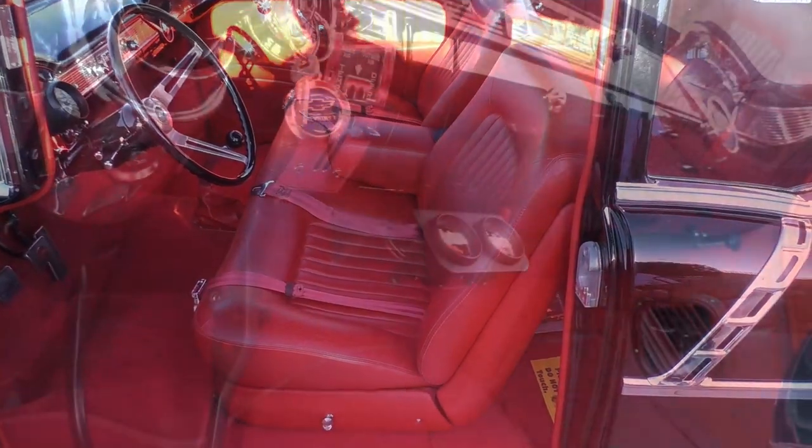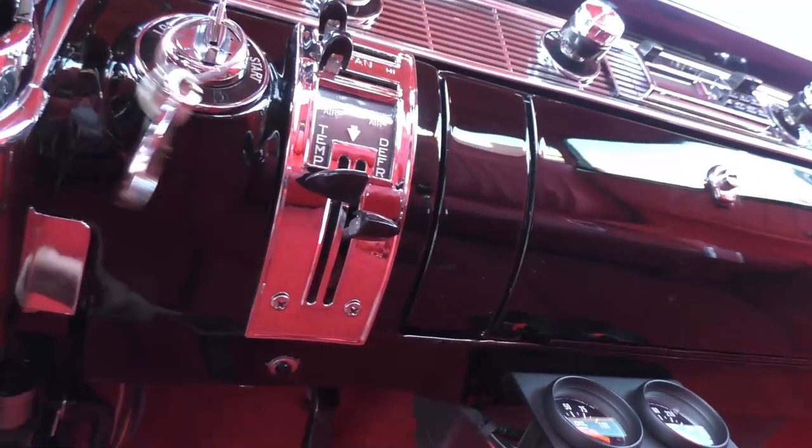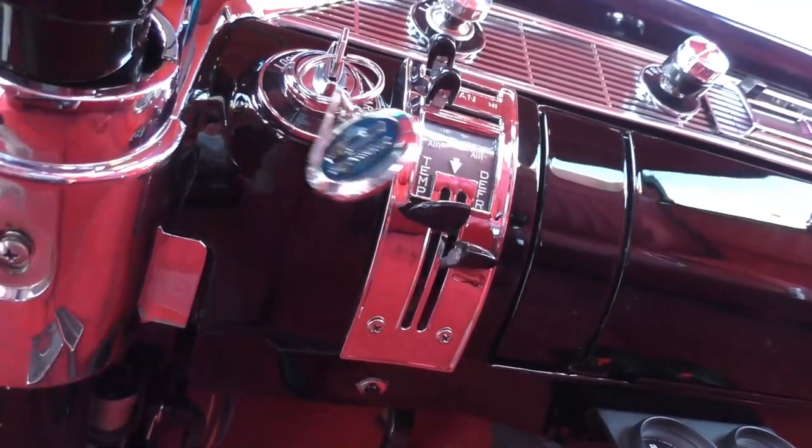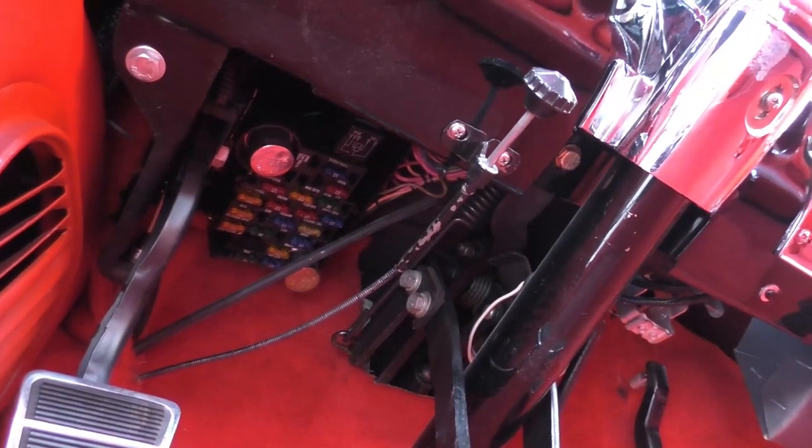All right, we're gonna open up the trunk here for you and get in the trunk. There's a micro switch underneath the bottom side of the dash right here. And we'll get you underneath the dash while you're here, modern style wiring in it. All right, we'll get you in the trunk here.